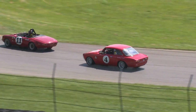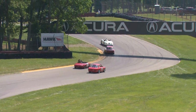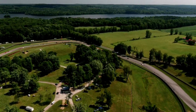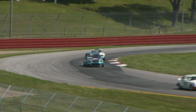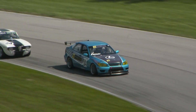I had a camera on him in practice. He did a really good job. He doesn't have a lot of experience here, so he's just kind of feeling it out, but looks like he's doing a very good job. He's pushing on. Yeah. I love seeing these B sedans out here on a track like this. You can really see how much their bodies roll. You can really see the slip angles in the cars and in the tires, really trying to hold on.